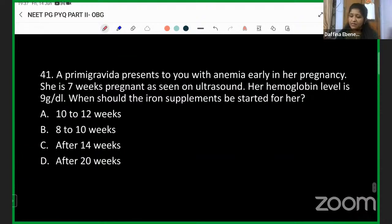A primigravida presents to you with anemia early in her pregnancy. She is 7 weeks pregnant as seen on ultrasound. Her hemoglobin level is 9 grams per deciliter. When should the iron supplements be started for her? She is already diagnosed to have anemia. She is 7 weeks pregnant. When will you start iron supplements in anemic patients?